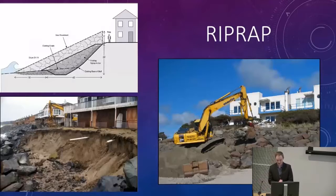The most viable option for Neskowin is likely riprap. Riprap is a series of interlocking boulders installed to prevent erosion. You can see the right image. It ain't pretty, but it works pretty well. The image on the bottom left occurred in Neskowin in the winter of 2008, partially due to the fact that it was undergoing riprap repair when a large storm struck.